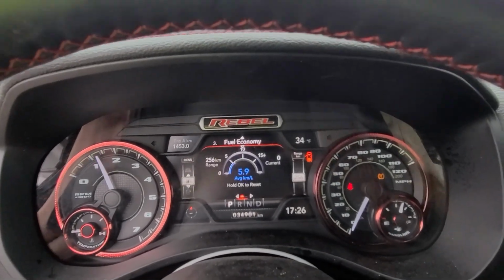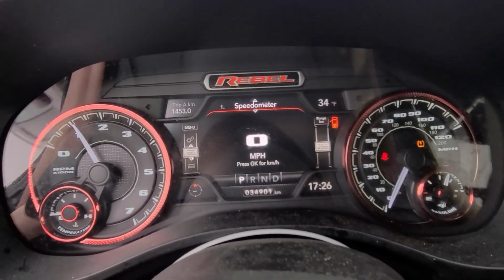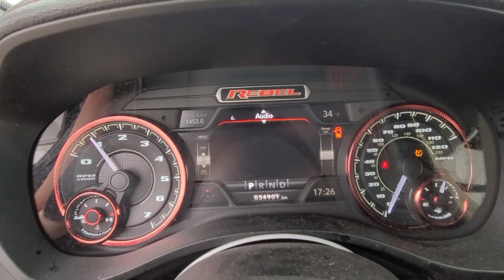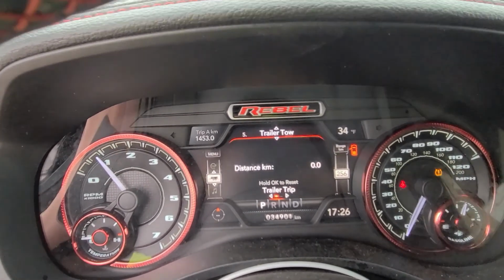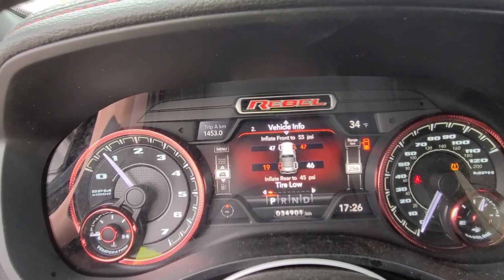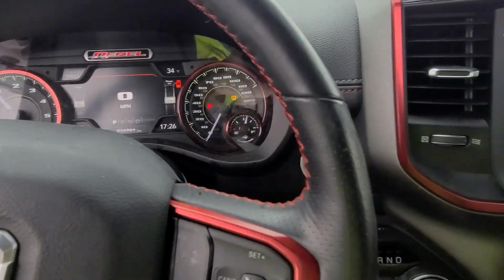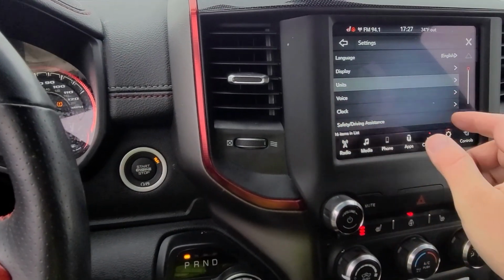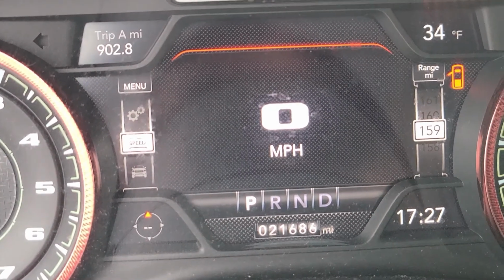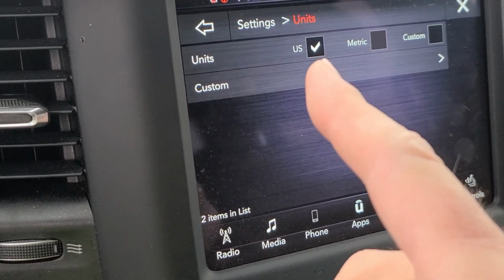See how many miles it actually has on it though. Let's set the kilometers. Why is everything kilometers? Kilometers, I want miles. Miles. Do that. Hitting US right there.